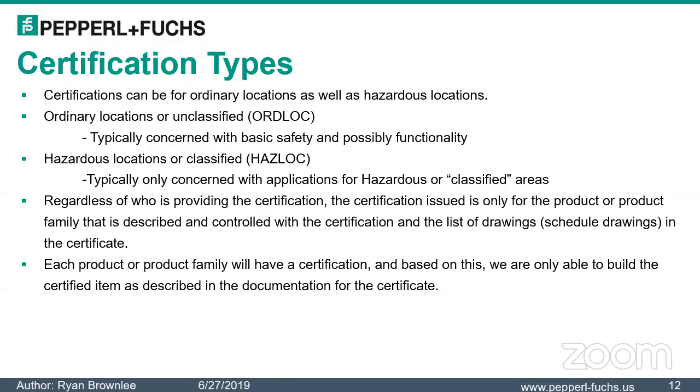Regardless of who is providing the certification, it is issued only for a product or product family. We're in the process now of getting some of our enclosures, our EJB boxes, Division I certification. So we'll have ATEX, IECEx, and Division I on those enclosures. It's on the EJB family, on the aluminum, and it's got to be done on the stainless steel. So it's a product family that will have the certification. Each product or product family will have a certification, and based on this is how we apply or use it. You can't take a Zone 1 product into a Division I area because it's not approved for that. And again, that's something that I kind of filter when you bring me a quote.